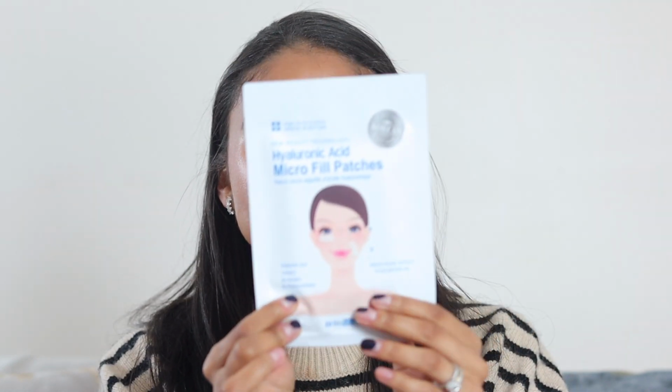Now, the next eye mask I want to talk about is one that I randomly discovered and I decided to pick up, and I actually picked up a ton of these. And I'm so happy I did because then I went back to the store and they were out. So I have to order them online. But these ones are incredible.